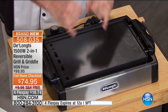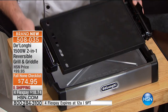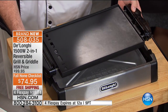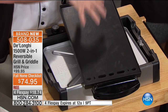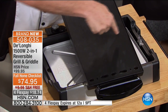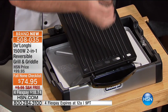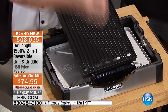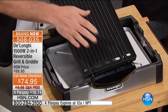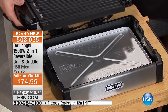Now, Robin, the magic happens on the grill plate. This is cast aluminum. That means that they're making a cast for every single one of these, just like they do with cast iron. Cast aluminum is built to last longer. And what DeLonghi's done on both the griddle side and the grill side, you can see those ribs, is they've actually embedded the heating element. That is so important. That is such a true test of quality when it comes to an indoor grill. That's one of the reasons I looked at this and I went, oh, okay, here we go.